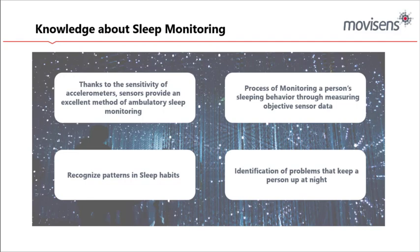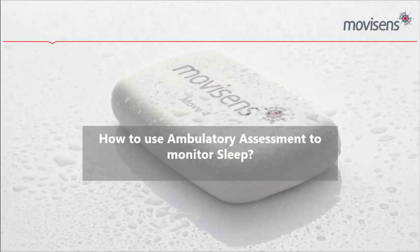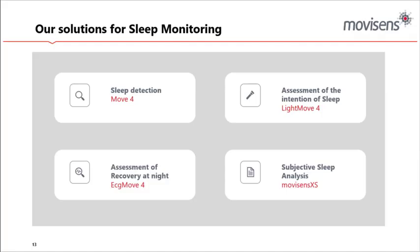So, how to use ambulatory assessment to monitor sleep. Our solutions for sleep monitoring. We have 4 different solutions, and all of them paint a different, broader picture of sleep at night. And bear in mind, this is in comparison to an ambulatory polysomnograph, or the ones that you might wear in a sleep lab if you're fortunate enough, like myself, to visit a sleep lab occasionally and spend some less than quality time there.